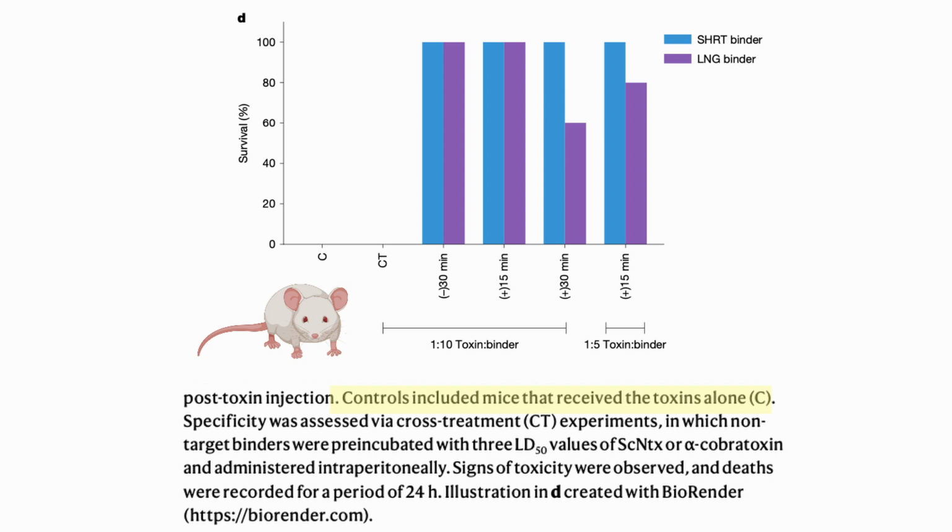First, we have control groups treated with just the short-chain neurotoxin or alpha-cobratoxin. Results show 0% survival, which confirms the effects of these toxins. Then we have the cross treatment, so that's a treatment mismatch where the short-chain neurotoxin is treated with the long-chain treatment, long. Additionally, the long-chain neurotoxin, alpha-cobratoxin, is treated with the short-chain treatment, short.